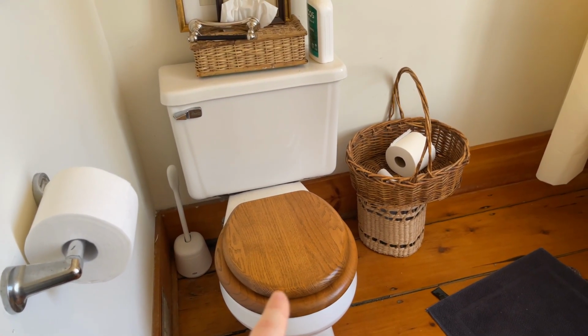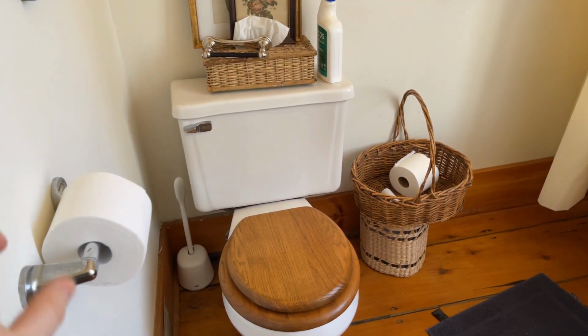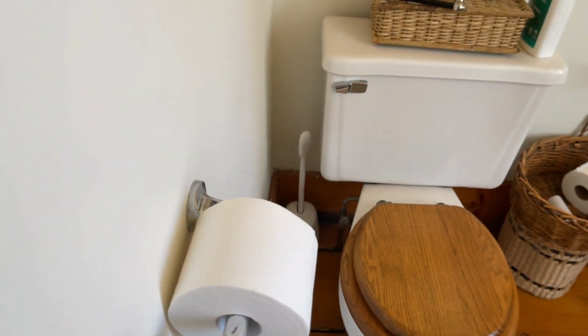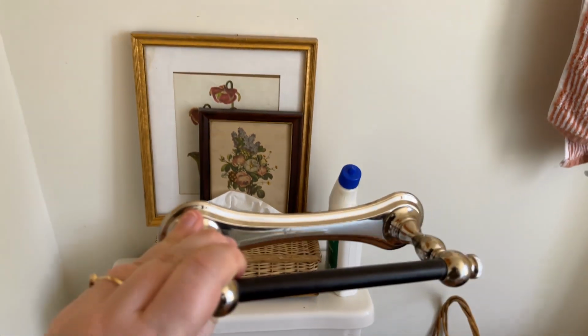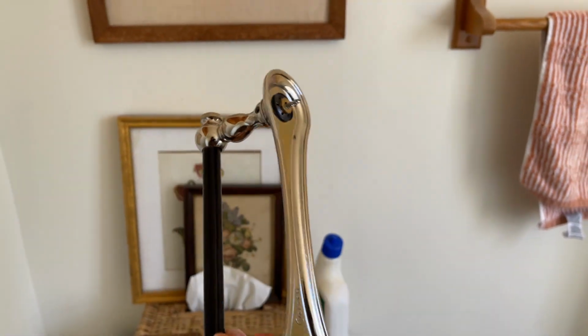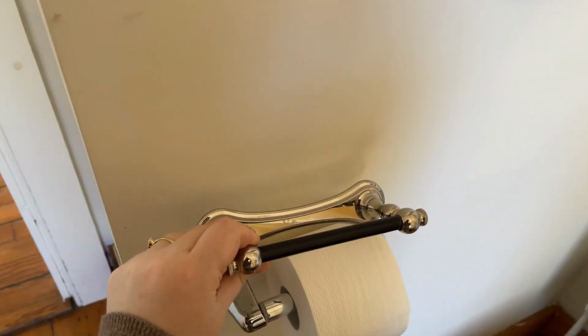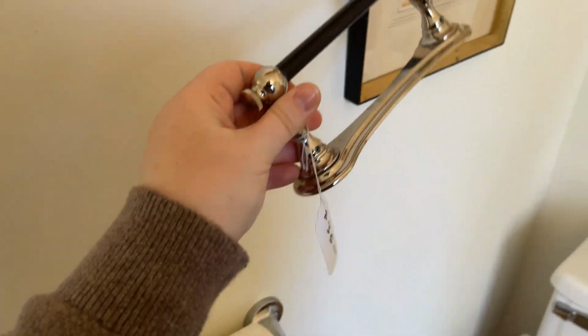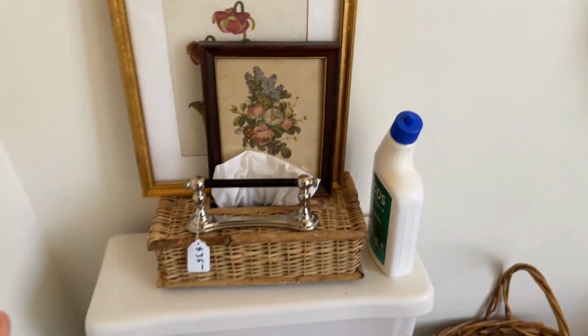Going to replace the toilet seat and maybe the flusher. And then we're also going to replace the toilet roll holder. We got this one that's a nickel vintage or antique toilet paper holder, and it's really, really pretty, and it's only $35. We got it at a salvage place.